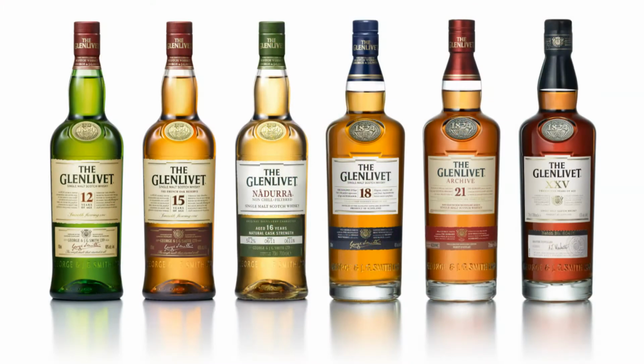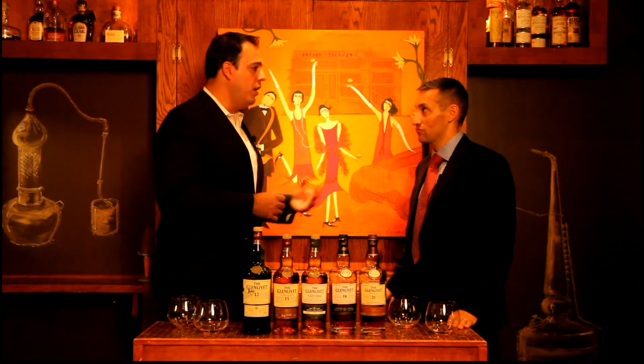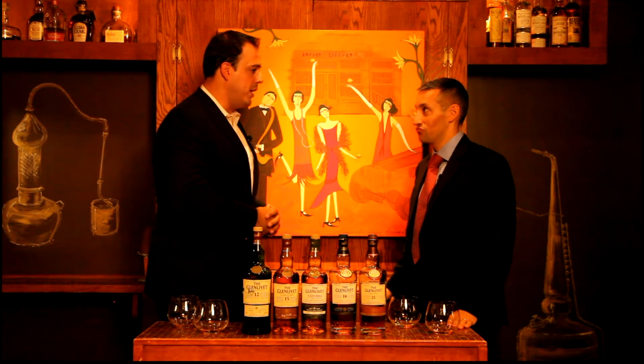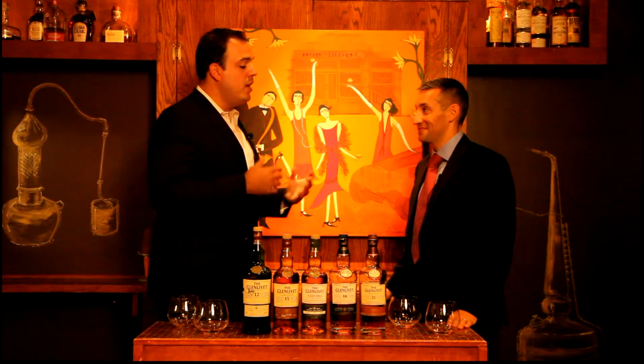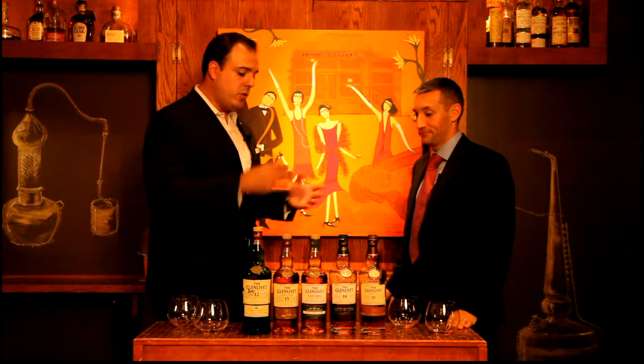Yeah. Glenlivet 12-year-old, as you said, is pretty much everywhere. You can find it almost anywhere, whether it's a hole-in-the-wall bar or the highest end place. Everybody has Glenlivet 12. Most people don't know that there are any other marks in the family. So today we're going to go through a little bit of that.